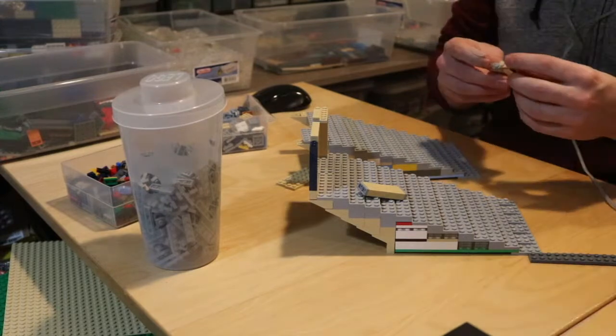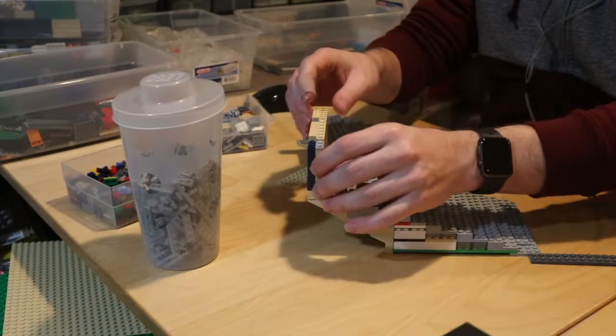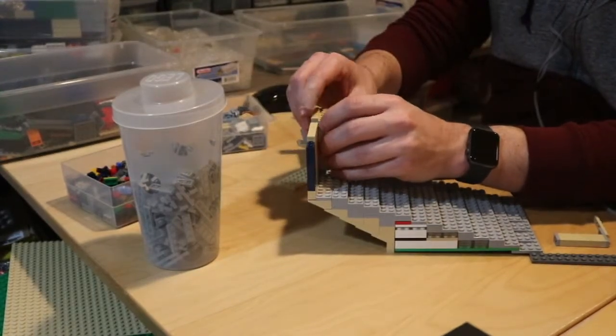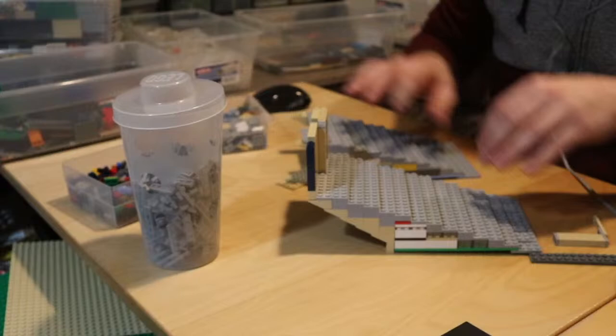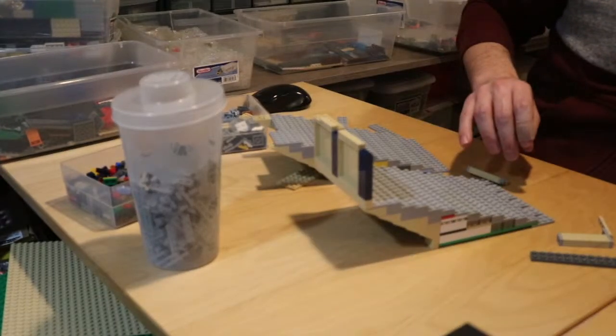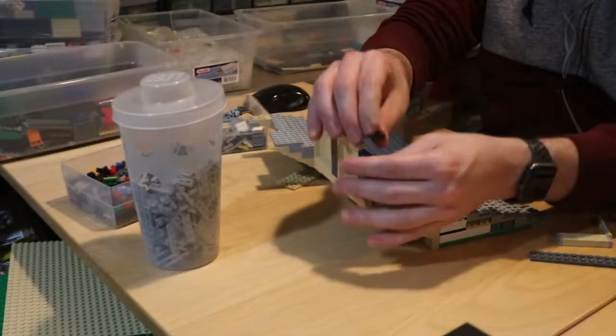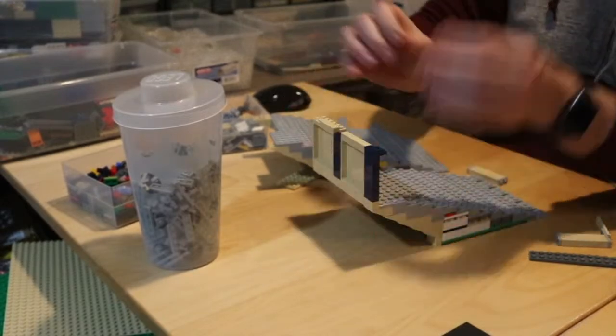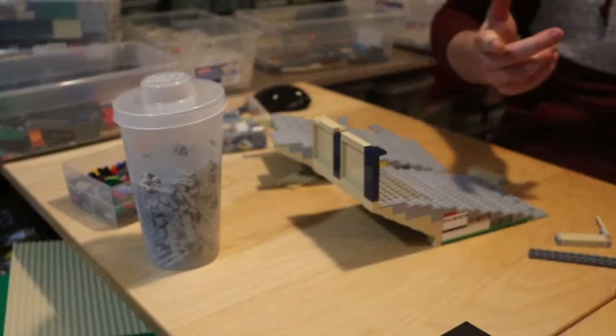Where did all this go? What the hell did I do? What is all this? How the hell did I build this thing? Can't remember how I did it. Oh, wait. This one went here. No. That went there. How can I not remember how I built this?